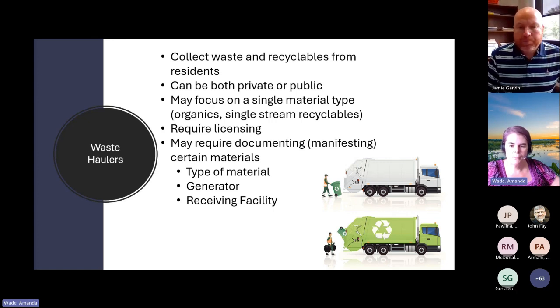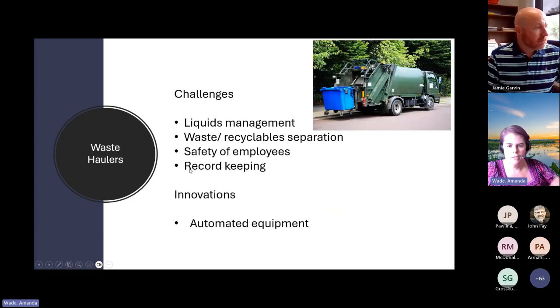And some waste may require documentation or manifesting of those materials, similar to our haz waste requirements, but not quite as stringent. And in that material, you'll see that the type of material has to be specified, where it originated from, and where that receiving disposal facility is. And again, that's just to ensure that any material that is slightly more regulated is closely tracked. And so there is certainly paperwork around all of this.